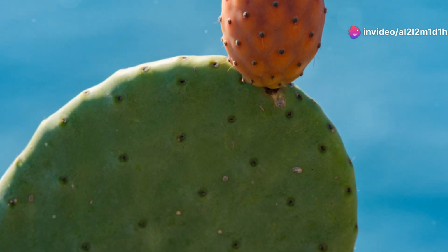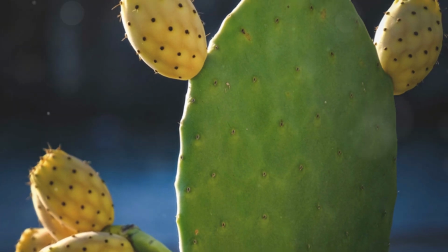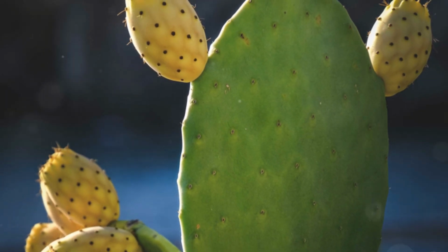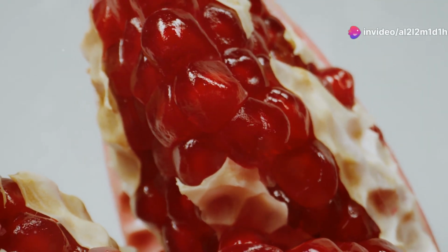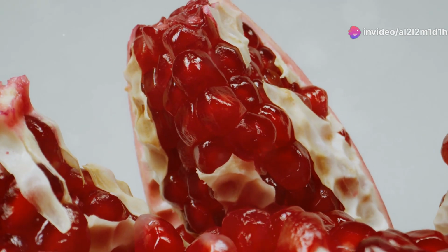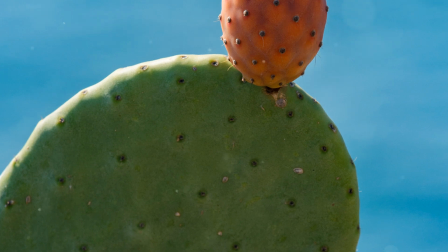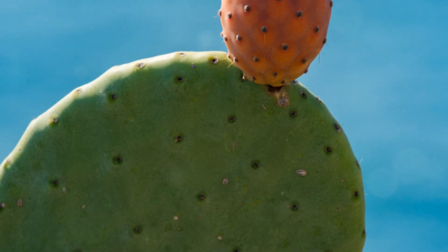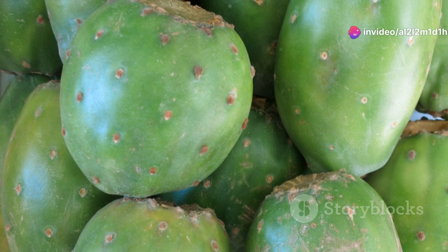Prickly pear season usually starts in late summer and goes into early fall. This is the perfect time to enjoy them at their peak ripeness. That's when these pears are at their juiciest and most flavorful. The taste is a delightful mix of sweet and slightly tangy, making it a refreshing treat. Imagine a fruit that thrives in the desert heat, soaking up the sunshine. That's the prickly pear. It's a testament to nature's resilience and beauty.